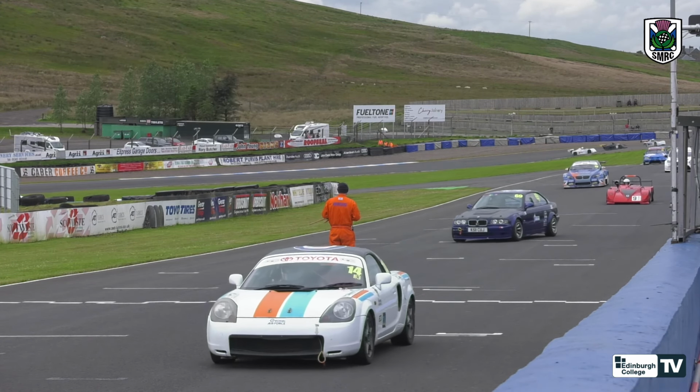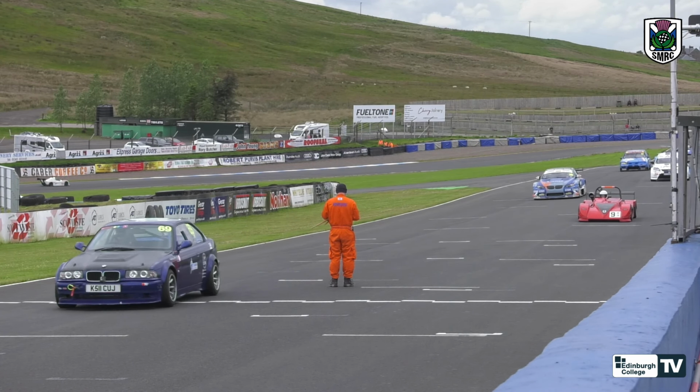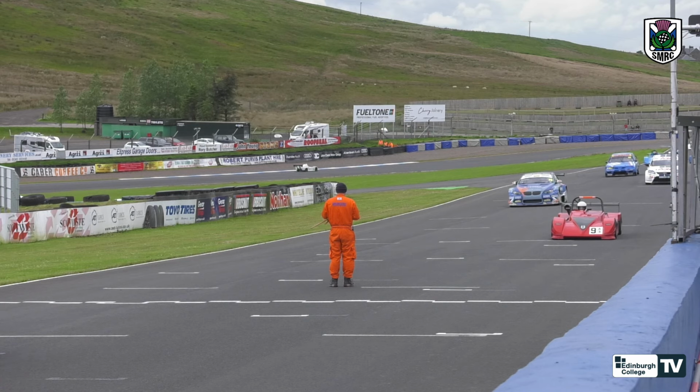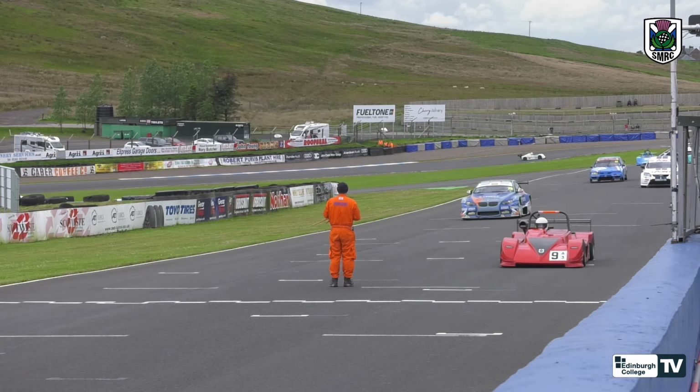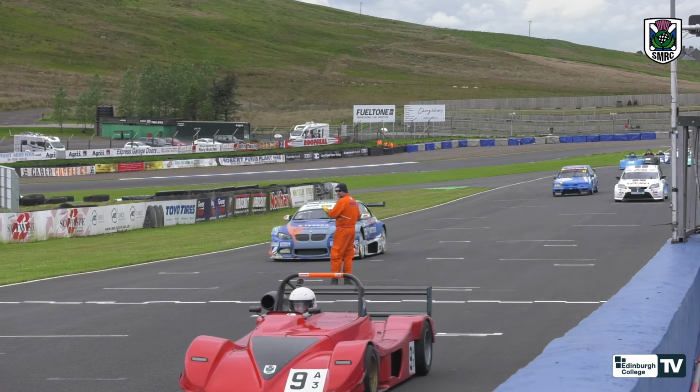The Saloon and Sports Car Championship for the SMRC, supported by ECU Master. Here we go, race number 2, Sunday morning. Same conditions as we had on Saturday, but a lot of people out of position. Ron Cumming further down, we saw him retire.